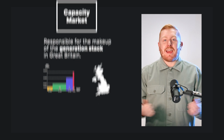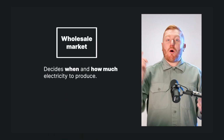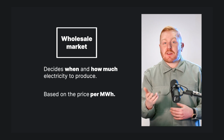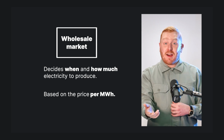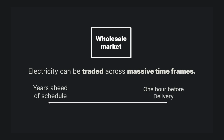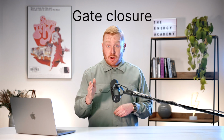If the capacity market helps to determine the generation mix, the wholesale market is where generators decide when and how much electricity to generate based on the price per megawatt hour that they can get. As explained in Series 2, electricity can be traded on the wholesale market across massive time frames, from years ahead of schedule right up to 1 hour before the point of actual delivery. This time, 1 hour before delivery, is known as gate closure.